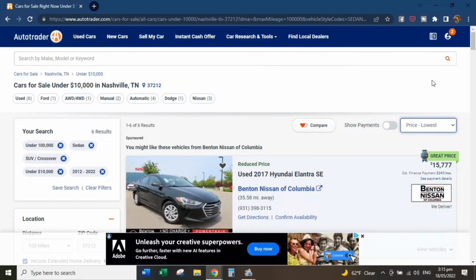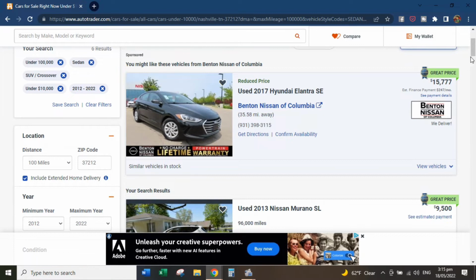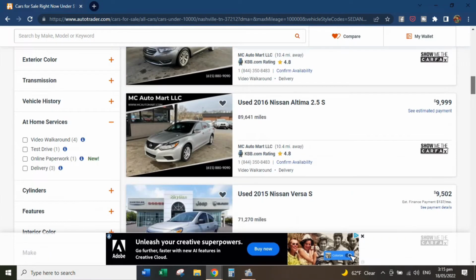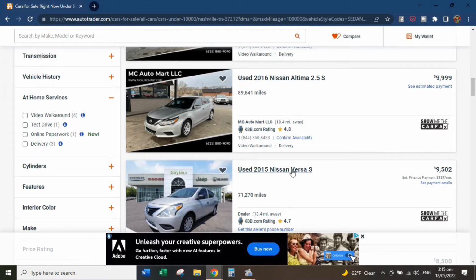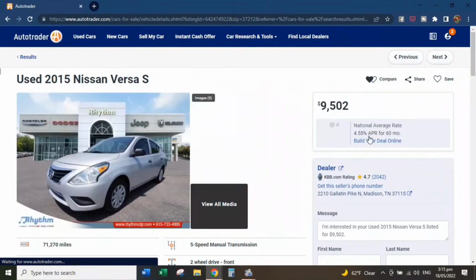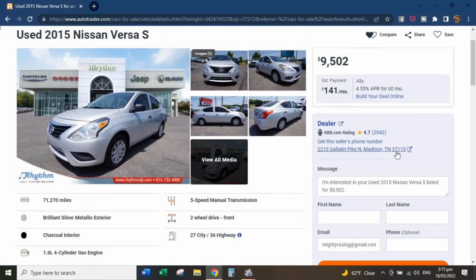If you find a car that you want, then just click on the photo or the link that you see. Like say for example this one, this car, it's about 9,500 with 71,000 miles. Click on it, take note of the dealership where you can find it, the address and the phone number. Set a time and date to visit it, do a test drive, and if you like it, then you can just go and buy it.